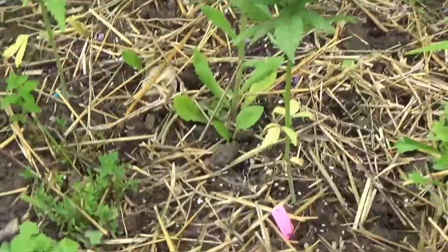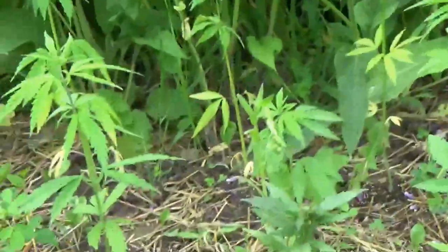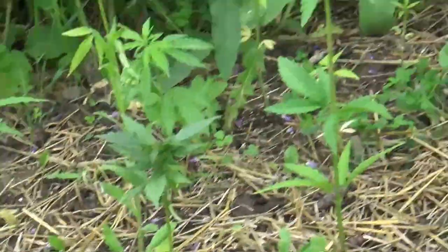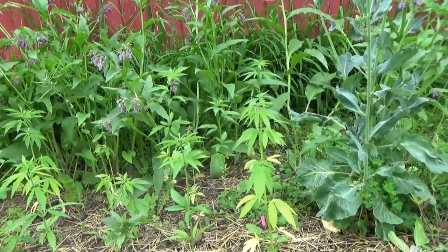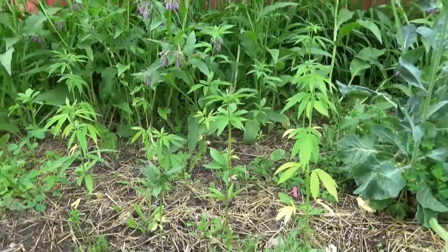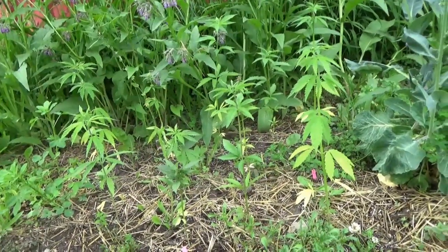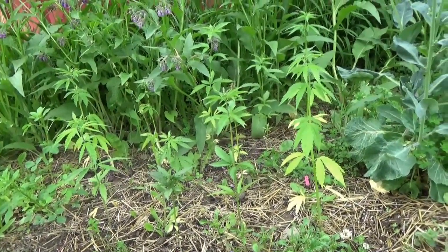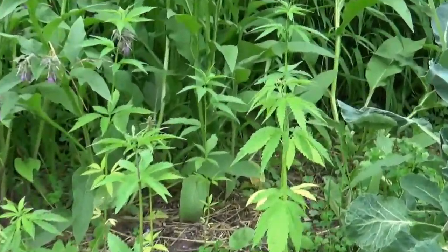Anyways, this motherwort gets very, very tall too. When it's fully grown, it actually looks very similar to hemp in a lot of ways. It just has that similar appearance. It grows really tall and has kind of similar leaves, but obviously different medicinal effects.